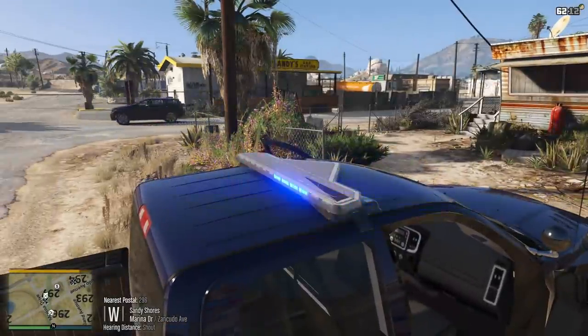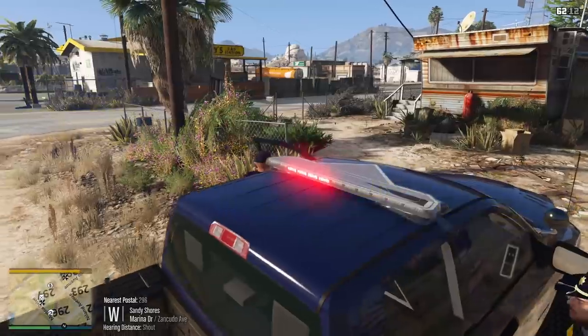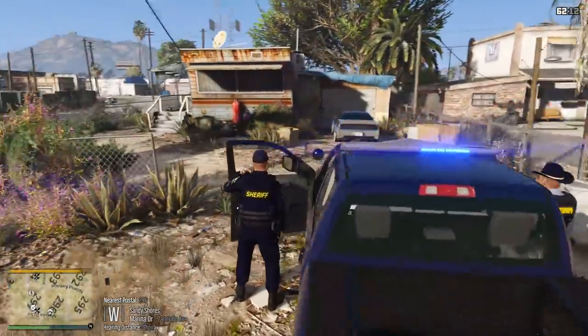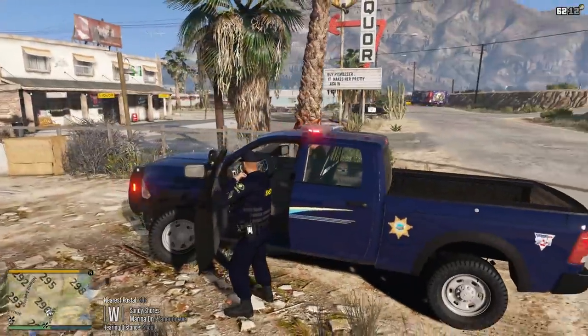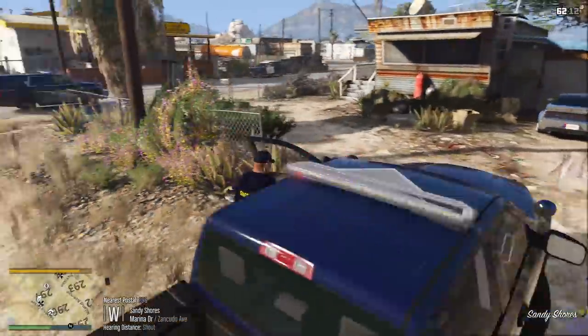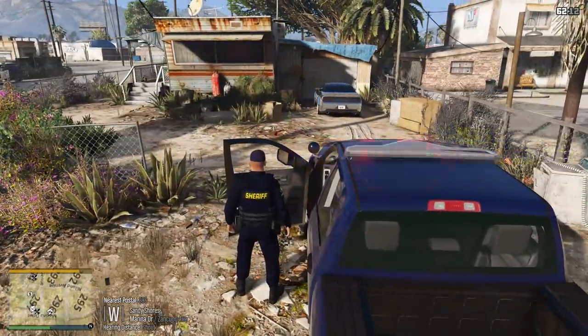King 30, I need units rolling up. I need one on... let's see here. I need you on Zancudo Avenue in front of Trevor's trailer. We're on the marina side. I also need one to be on Algonquin and Armadillo at the back. I'm sorry, Nyland and Algonquin at the back of the property, 296. I also have units looking in the surrounding postals. 3 Charles 220, I'm on the back side of the property.